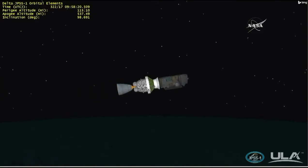And as you hear from Patrick Moore from United Launch Alliance, SECO 1 is confirmed, beginning a coast phase of just over 40 minutes. The engine will reignite at about 2:38 a.m. Pacific time, 50 minutes, 47 seconds into flight. This first coast of the second stage should last approximately 40 minutes.